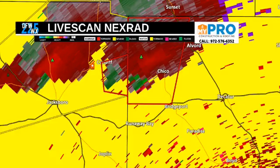No tornado warning, like I said, right now, but that one is probably going to become tornadic here in the next 10 minutes or so, if it continues to strengthen like it is. And we're not trying to overhype or dramatize something that's not necessary. But we've been watching this one for the last 30 minutes.